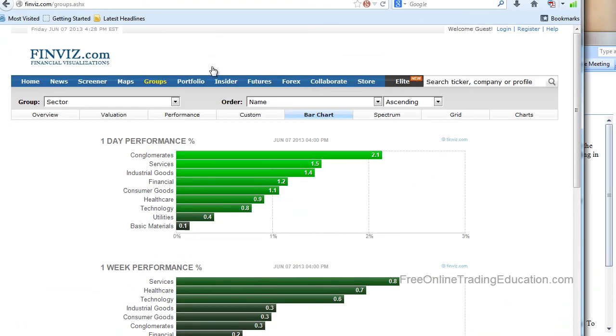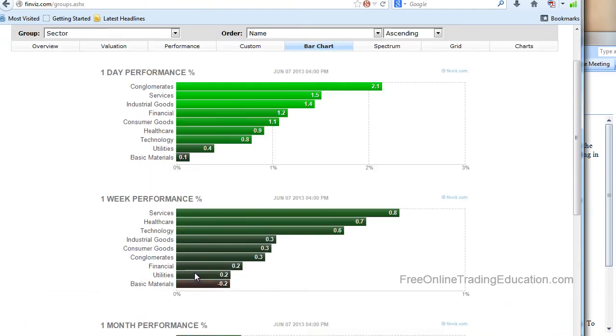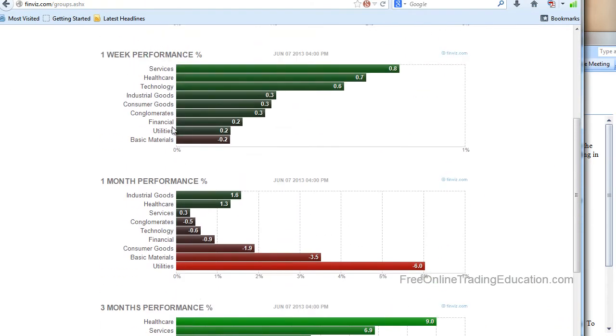And I want to show you FinViz. If you go to FinViz, just click on groups. And what I want to share with you here is for the week, services did the best, healthcare doing next. Healthcare is a defensive sector, so to see it so strong is interesting. But technology is usually a very bullish sector in bullish markets, not defensive at all, offensive if anything. And that is showing some strength.